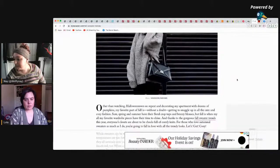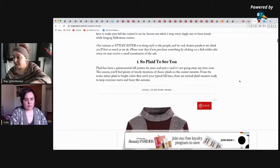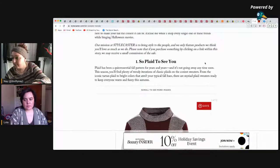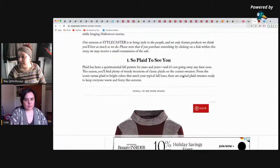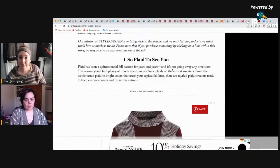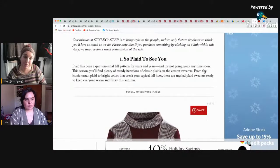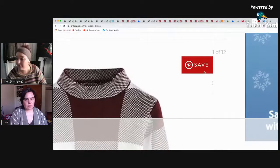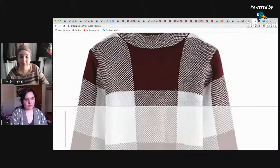And this is an article about the sweater trends that are happening right now. So you'll see plaid is one. My internet is slow, I'm not going to touch it for a second. It's just going to keep zooming. Okay. So plaid is one trend. That's one thing that's trending.